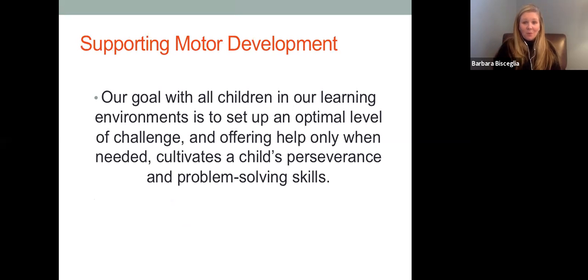So when we're thinking about supporting motor development, I know I highlighted gross motor development on those previous two slides, but in thinking of motor development as a whole, our goal is to have our learning environment set up to reach an optimal level of challenge, offering help only when needed. This will help cultivate perseverance and problem solving skills in a child.